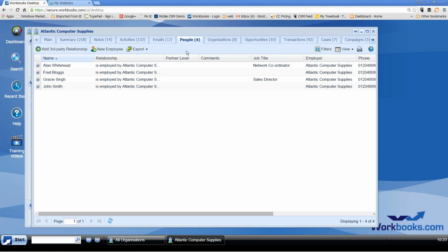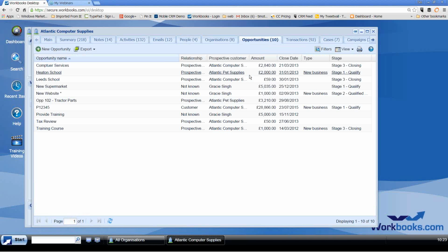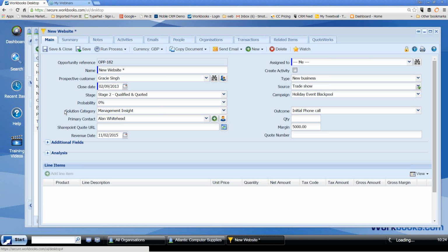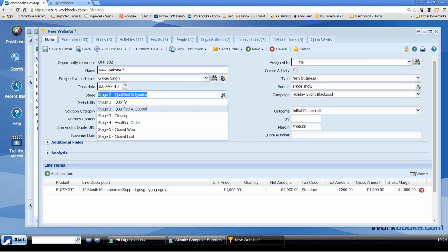The people, you may be working with a number of different contacts at this company. Well, there they all are, and you can dive into their records and see more information about them. Opportunities, what sales opportunities have we got on the go? And you can click into one of these and see more information about the opportunity. Again, all very customizable. So this is an example of an opportunity, and we can see here, of course, at a glance what the opportunity is all about, when it's going to close, what's the stage of negotiations with the client. You can change all of this.